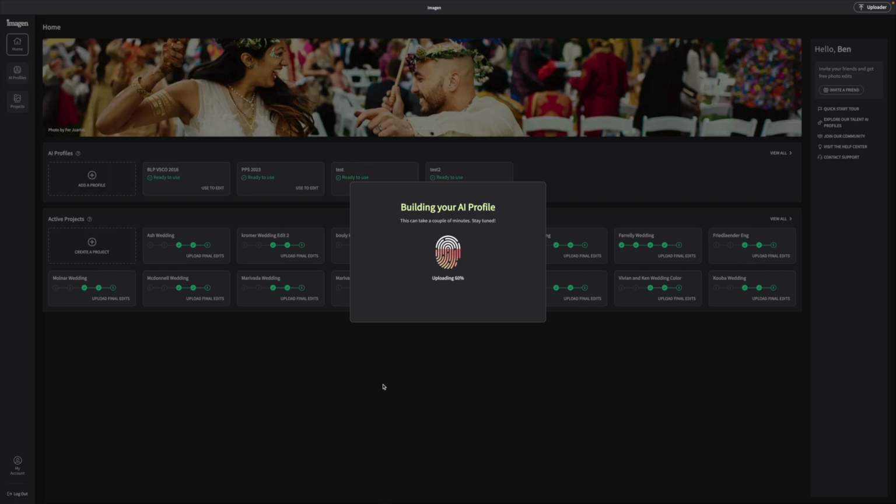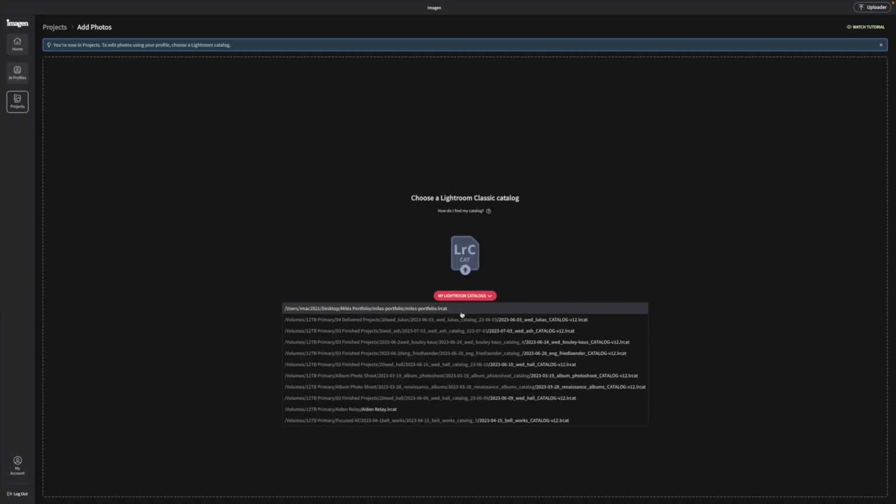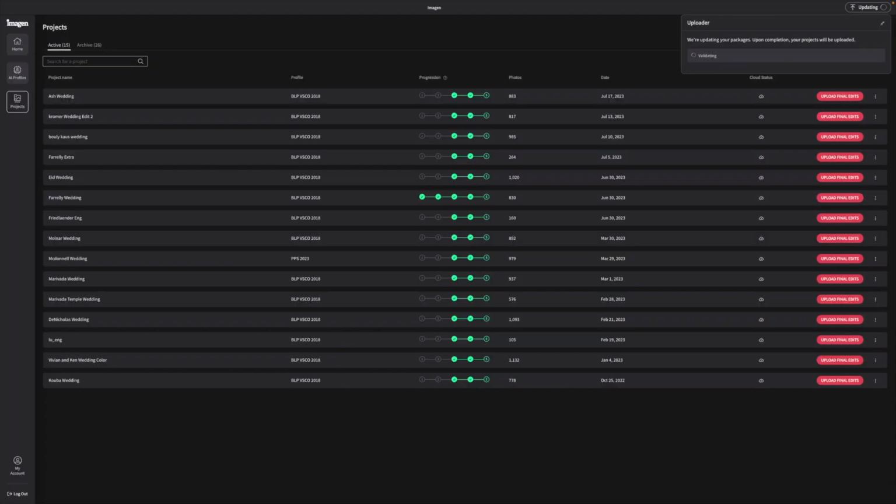And I was told that this part doesn't take too long. And it looks like that's all true. All right, the profile is done. And this is mostly for weddings. Then it's going to tell me to go find that catalog. We're going to open that catalog, get those 15 images, give it a name, and let it go to work. And this part should take a couple of minutes.